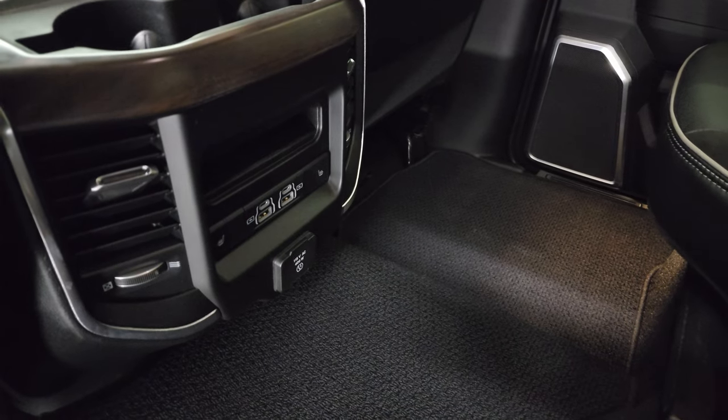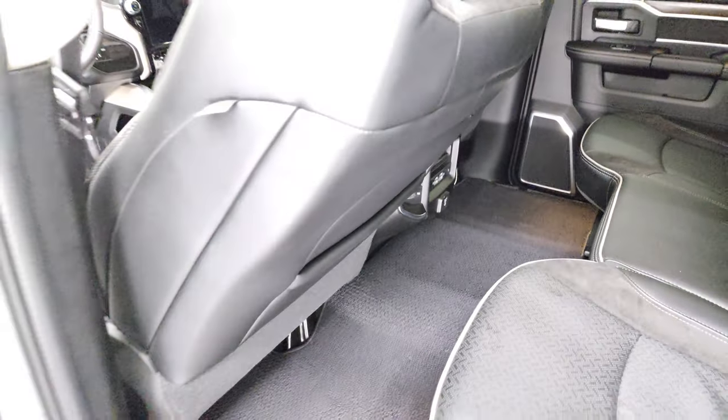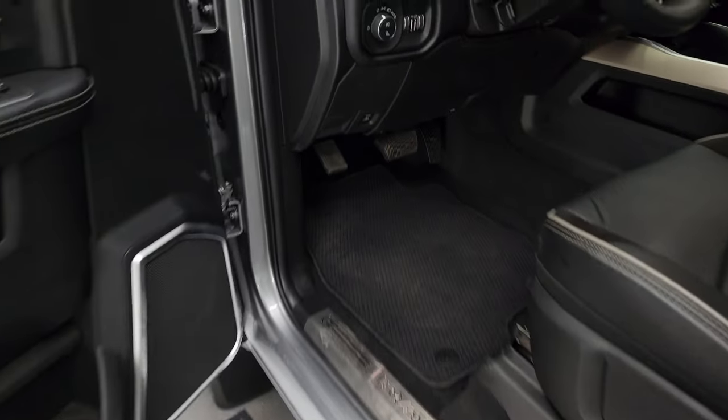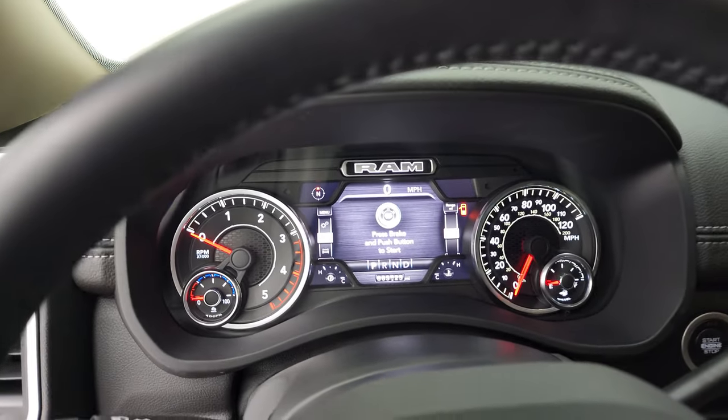And there are your heated seat buttons, two USBs, two USB-Cs, and a 115-volt 400-watt plug-in. Side curtain airbags, child safety locks on the back doors, and the bottoms of the doors all look really good. We'll hop inside, check out the miles, the radio, and everything that this truck has to offer on the interior.